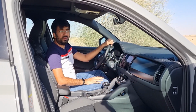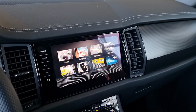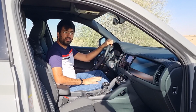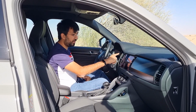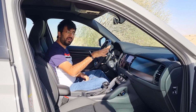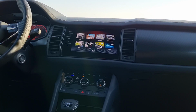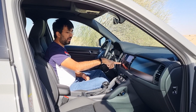Now when you come to this infotainment screen, you get a glossy 9.2-inch colorful display, which is merged nicely into the interior design, like the whole dashboard itself. So you get black color borders around. And yeah, the screen fits very well into the dashboard too, and there are buttons on the left side for your menu, home, and your volume and the power button.